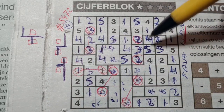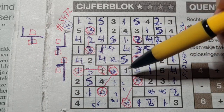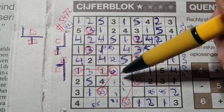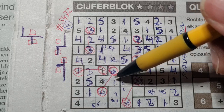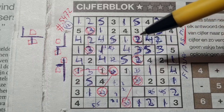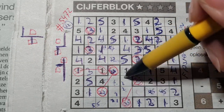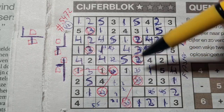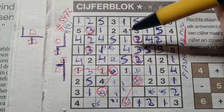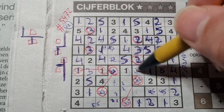Yeah, and now 1, 2, 3. Well, 1, 2. Come on. 2, 4, 5. No, 2, 4, 5. 4, 5. 1, 2, 3. Overlook this 5.